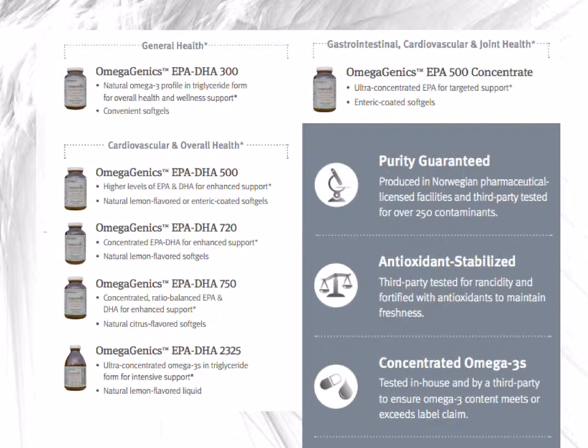Another option for inflammation, I would highlight the Omegagenics EPA DHA 2325, which is a liquid formula providing 2,325 milligrams of EPA and DHA per teaspoon. You typically get 30 teaspoons per bottle. So this is an excellent choice, and because all of our Omegagenics formulas are lemon flavored, the liquids are actually quite palatable. Yes, so there's a number of ones to consider from our range, depending on what dosage requirements you are wanting to reach in your patients.